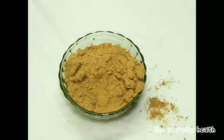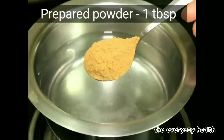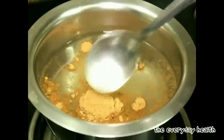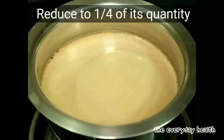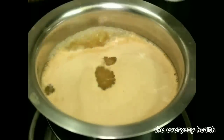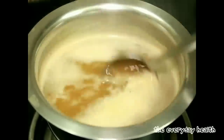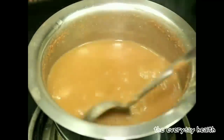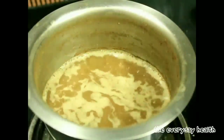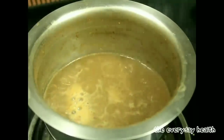Next, let us see how to use this. Take 1 cup of water. To this, add 1 tablespoon of prepared powder. Let this boil. This has started boiling. Now reduce the flame. Keep it in the low flame. Our ultimate aim is to reduce this to a quarter of the quantity. This is perfectly reduced. If you can bring this low, it is perfect. Otherwise, you can reduce more. This is ready. Switch off the flame and allow it to cool.